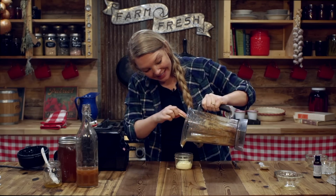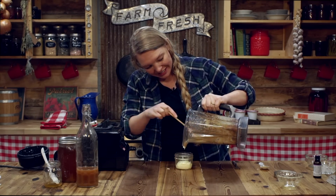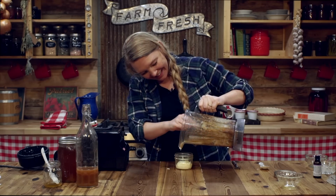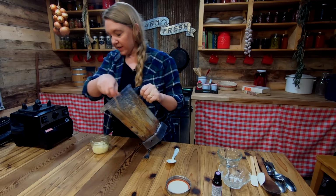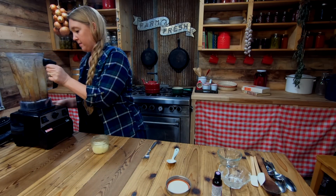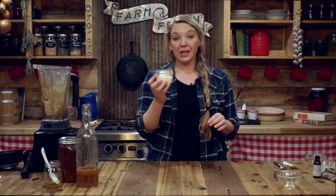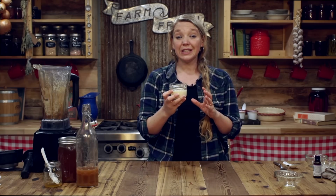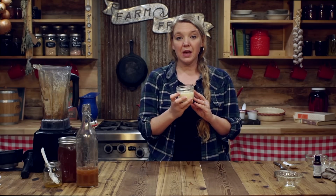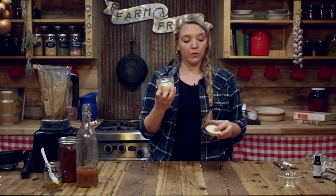That garlic smells nice and spicy. It's actually starting to make my nose run just a little bit. All right, that looks good. Okay, so now you have your garlic salve ready. You can go ahead and use it just like this. Since it is still warm, it'll be really easy to put on to a baby. But the way you're going to want to keep it is with a lid on and in the refrigerator.